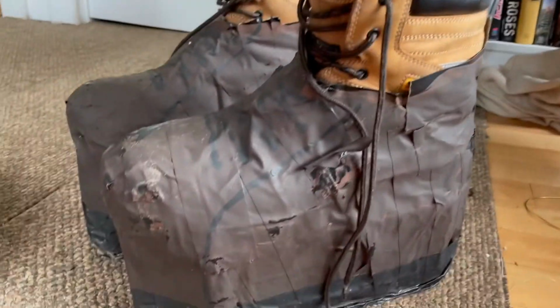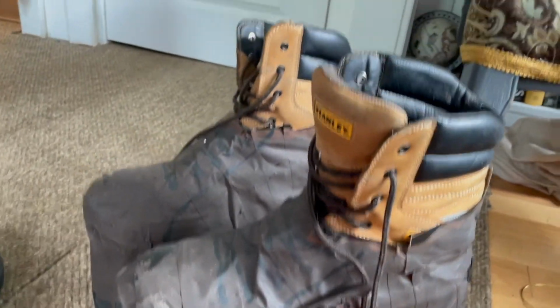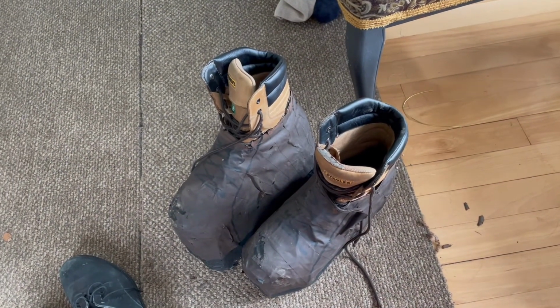I'm also going to show you the boots that my son made for his Hagrid costume. Those were his work boots, and he taped 3 layers of polystyrene foam to the bottom. So he was 6'8", I believe.